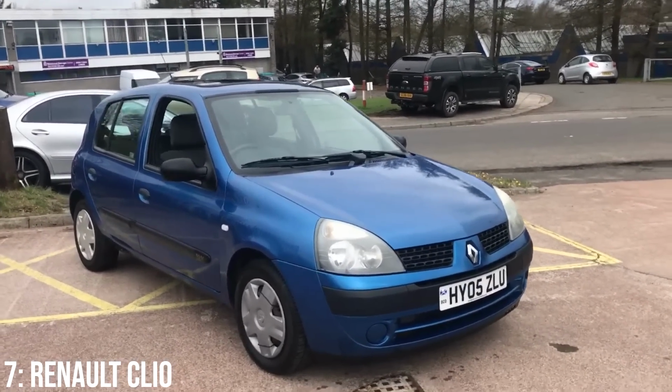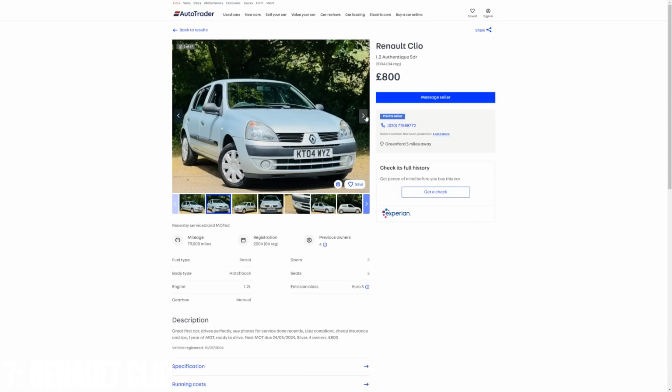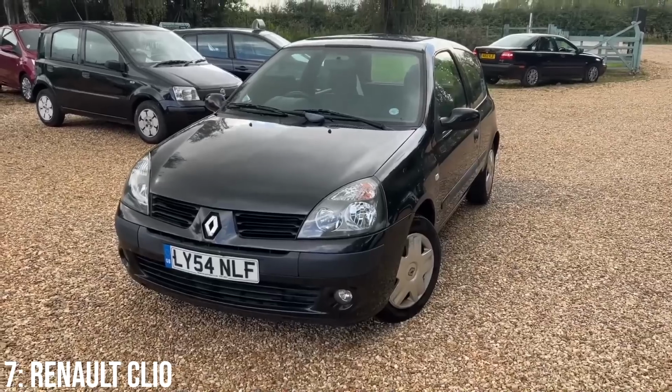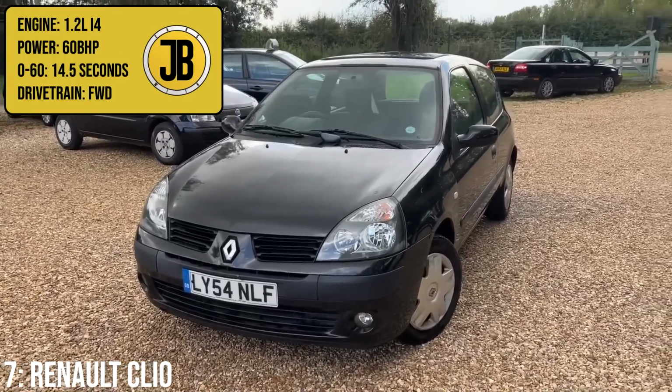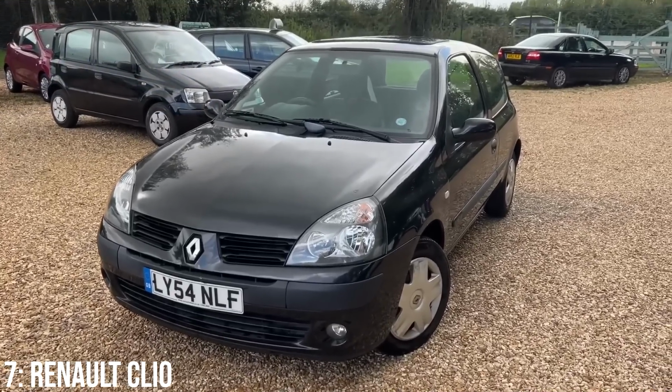In fact, one of my best friends had one, so I have very fond memories cruising around in one, which makes it even better that it remains a ULEZ compliant city car for under £1,000. It comes with a 1.2 litre inline 4 engine which makes 60 brake horsepower, taking it to 60 in 14.5 seconds, so very similar to the Peugeot.